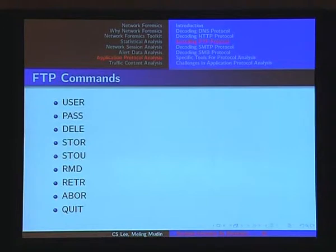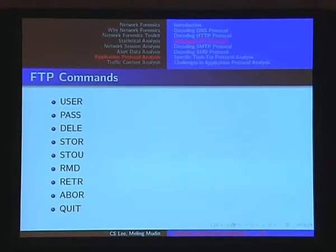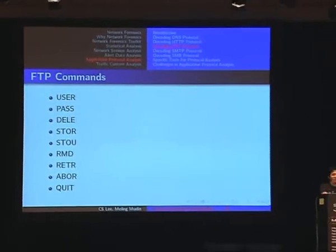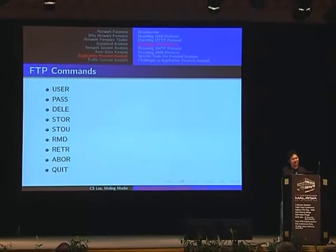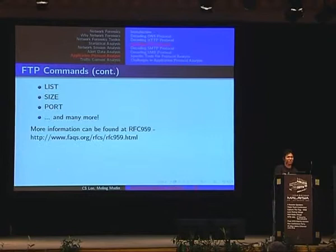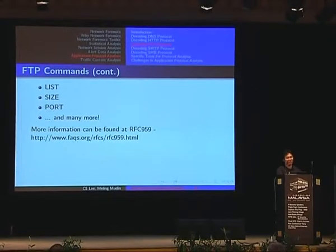So here are the FTP commands: user, pass, delete, store, start, retrieve, abort, quit. Looking at these particular commands, you know what the FTP traffic is about. For example, if someone stores a file, it means someone is transferring files. If someone deletes files, DELE. Retrieve means they are retrieving a file. Based on the command itself, you know. There are also list, size, ports, and many more.